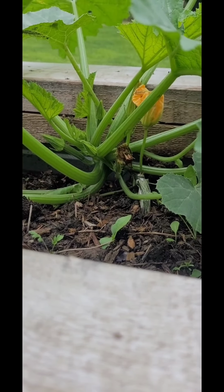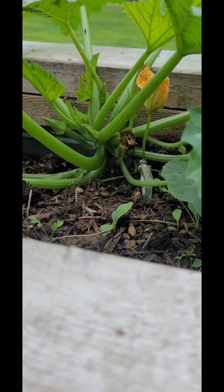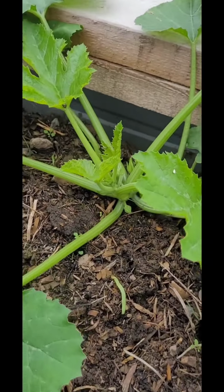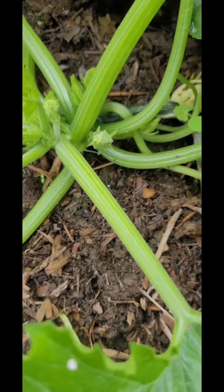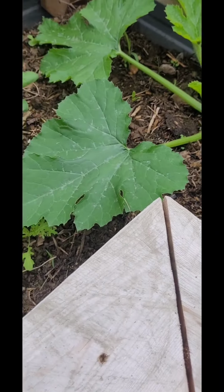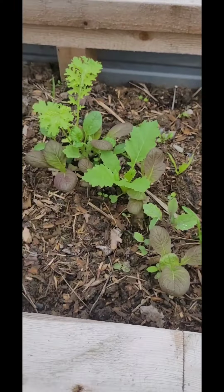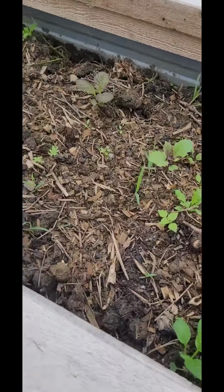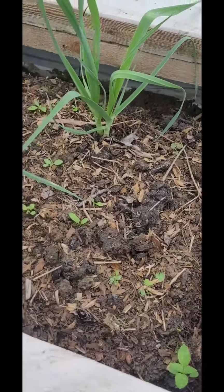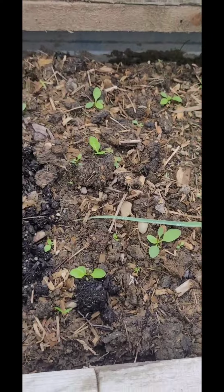It's actually really early. See, that's another one there already starting to form a little squash in it. It's a little early in the season for it, but it's crazy weather we've been having with lots of rain and clouds and everything else, so everything's acting weird. Microgreens, gonna have to trim some of those down, throw them in the salad. They're actually doing pretty good out here. Extra leeks that didn't fit on the other side, they're taking off pretty decent too.